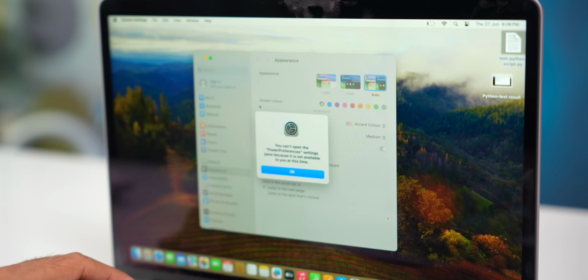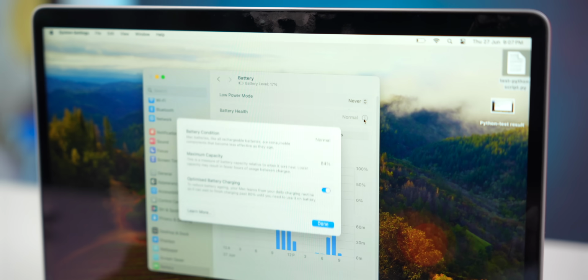But yes, one tip that I would recommend: as soon as you get your MacBook Air M1 new or old, go to battery and health, click the I button, you should see battery health. Like for us, this is an old laptop, so it is 84%. If you buy a new MacBook Air M1, it should be 100%. Then the MacBook is good for you.